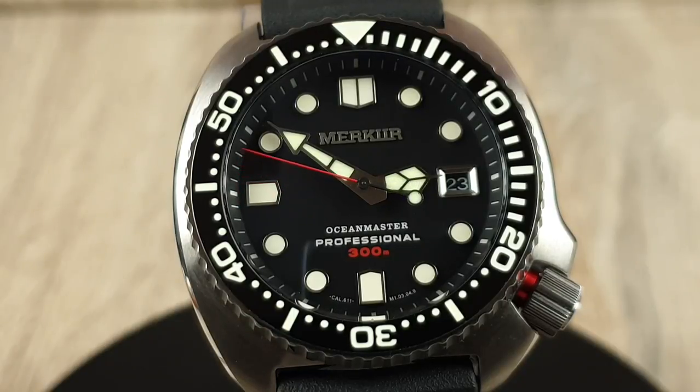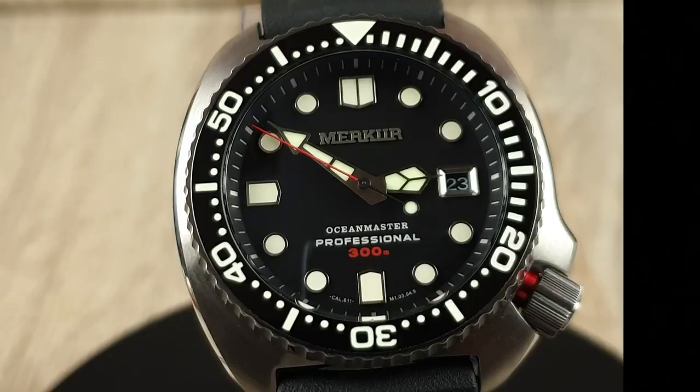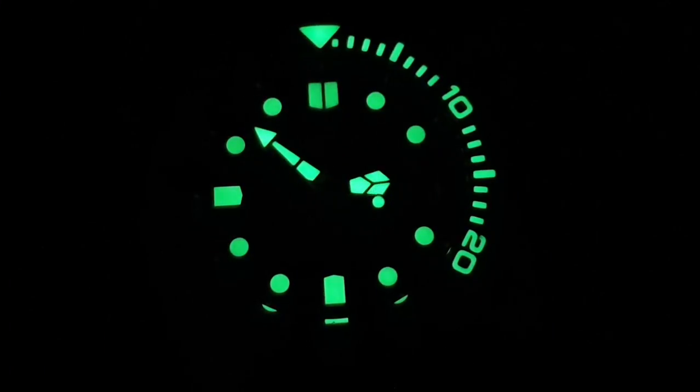Now, I did mention that this bezel insert is lumed, so have a look at the lume. The lume on this watch absolutely blows you away. Very, very bright. C3 Super Luminova applied through and through on the hour markers, on the hands, that lollipop end on the seconds hand, and it only illuminates up to the 20 minute mark.